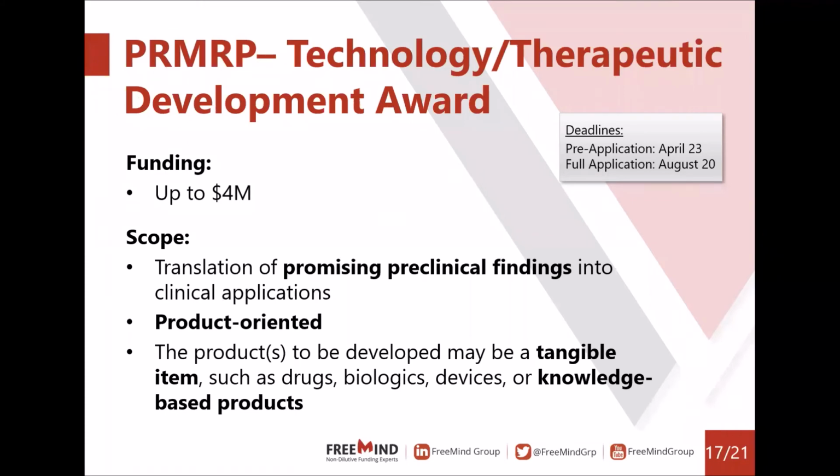Third one is the Technology or Therapeutic Development Award, up to $4 million this year. It actually went up. Last year was up to $3 million. The scope is translation of promising preclinical findings into clinical applications. It is very product-oriented, and the product needs to be developed, maybe a tangible item such as drugs, biologics, devices, or knowledge-based products. The pre-application is due April 23rd as well, and the full application August 20th.